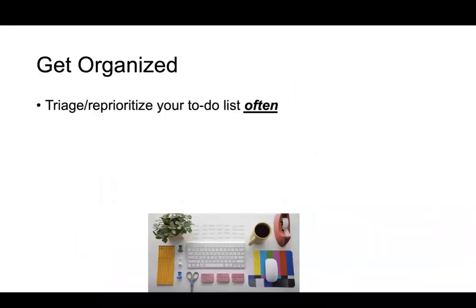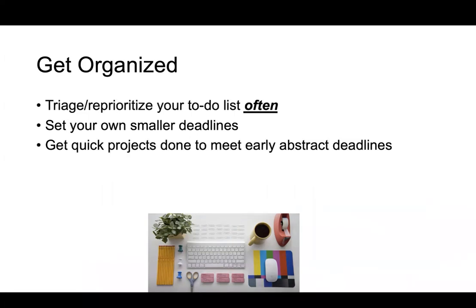Then get organized. So triage and reprioritize your to-do list often. New deadlines will pop up, and trying to figure out how to prioritize everything can be challenging. So make sure you're visiting that to-do list and figuring out what's the top of the priority list to be able to meet the deadlines that are coming up. You can set your own smaller deadlines to try to stay on task. Get quick projects done early to meet those early abstract deadlines so that you can start getting out to the meetings as quickly as you can.